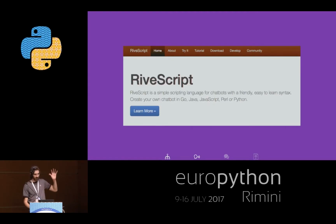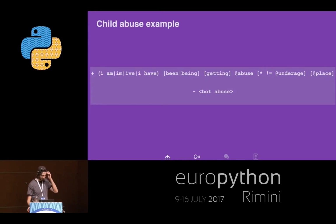We used a tool called RiveScript, which is a linguistic DSL that helps you construct linguistic rules to catch huge variations of sentences and map them to a specific outcome. This is an example. This is a query about some kind of abuse or child abuse or something like that. It handles a huge variation of sentences in this one rule and then maps it to an outcome that we want to provide to the users. So we wrote hundreds and hundreds of these rules to handle those non-medical but important queries.